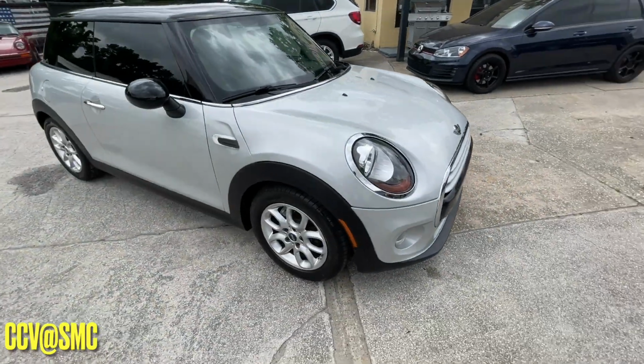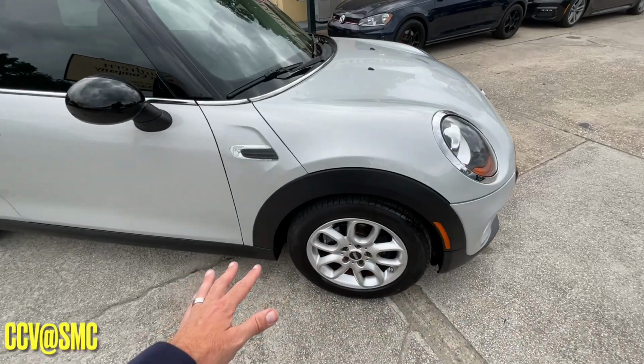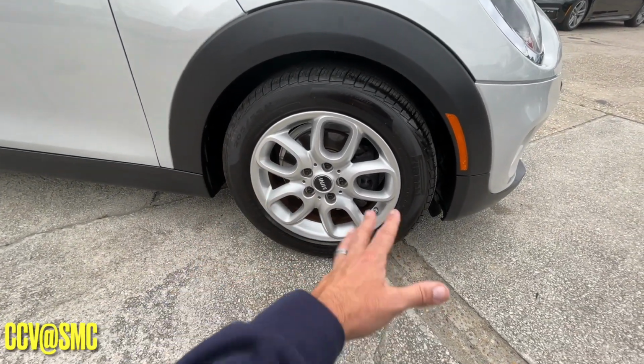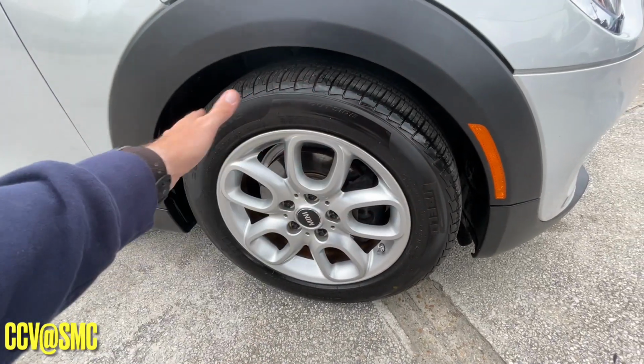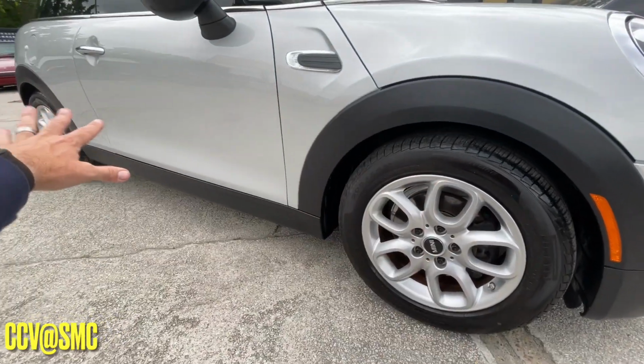Keep moving through. You wonder, do I need to put tires on it anytime soon after I buy it? Absolutely not. This one's got Pirelli tires, 205/55s with a 16-inch Mini alloy wheel. And as you can see there, plenty of tread on the tires. So that's looking really nice. Tires are good all the way around.